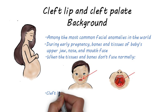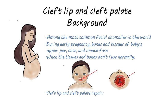Cleft lip and cleft palate repair is a type of surgery to correct this abnormal development, both to restore function and to restore a normal appearance. These repairs often take multiple stages and surgeries throughout the child's life.